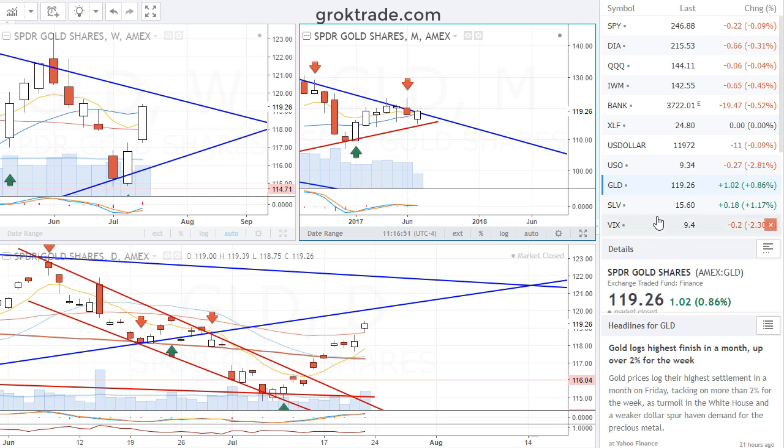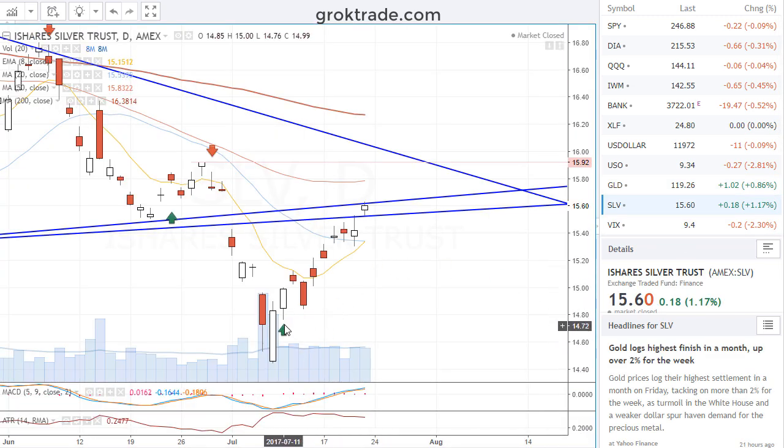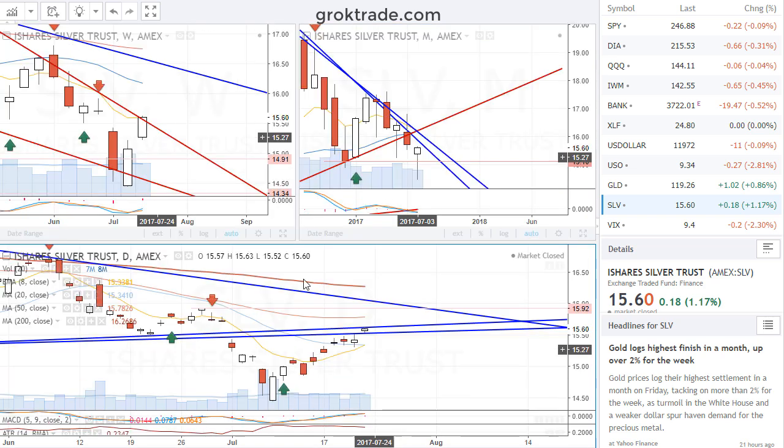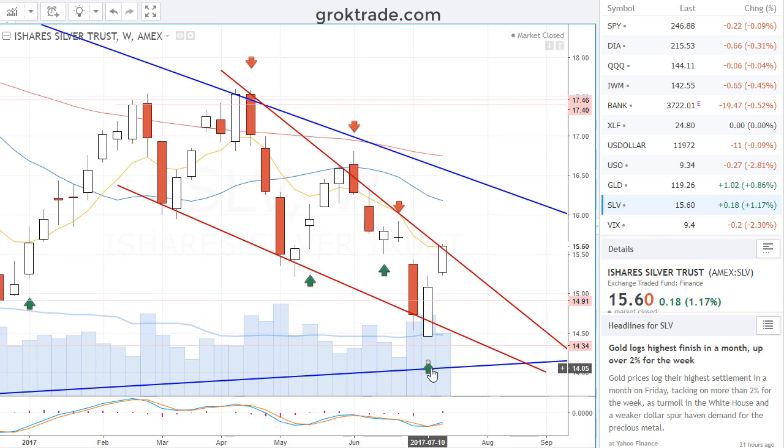Yeah. Okay. Silver on the daily, called it a buy back here. Boom, up. Now it's at resistance. It is at a resistance line on the daily chart. Silver is at resistance on a daily chart. But on the weekly, boom, I called it last week a buy. Look at this. We broke over an area of resistance. This thing could get really, really bullish and quickly on the weekly chart.